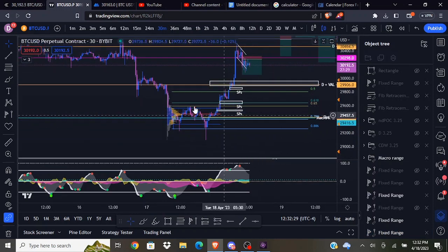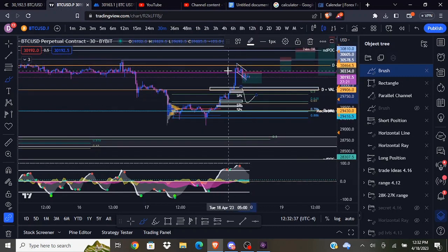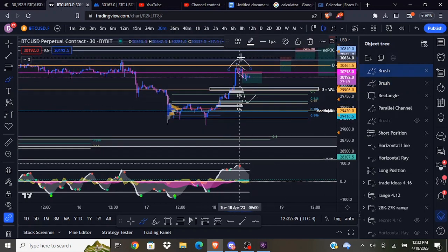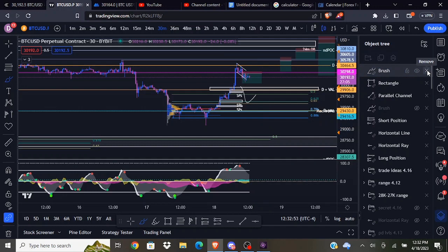But I would say that if we're going to lose the value area low here, I would definitely be careful taking longs here because, at that point, we've probably formed a lower high here, and that means there's a good chance that we will form a lower low. So if I'm going to be longing any of these, I'd probably just treat them as scalps, and I would really want to see my confirmations for those.